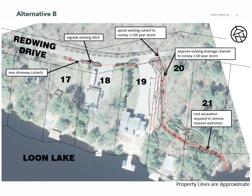Alternative B is shown on the slide. The existing drainage channel will be improved and the existing rock constriction located above Loon Lake will be removed. Rock excavation will be required to improve the existing drainage channel. The road ditches will be regraded, new driveway culverts installed, and a new, larger centerline culvert will be installed on Redwing Drive.